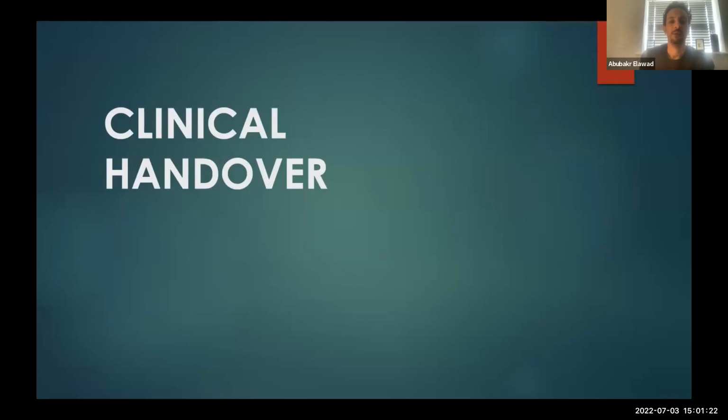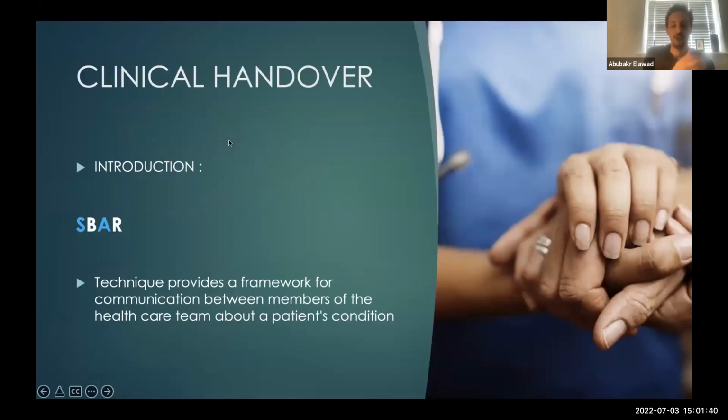Right. So that takes us to how I can call the consultant. What should I say? In which way should I say it? Usually there is a structured way to talk about a patient, which is called SBAR. The way you communicate your patient to other professionals is through a systematic way, so that the listener will expect you to tell him each bit. So what is SBAR?